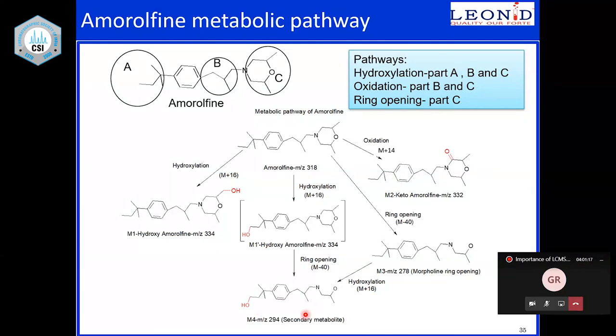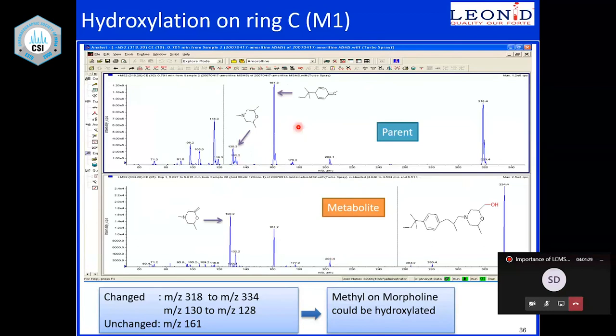This is how we come to know what could be the possible metabolic fate of the molecule. See, this is the information we got, but in the mass spec, that actual hard evidence will be there. What we ran then: hydroxylation on ring C, this 334 will form these 138, 128 and 161. And if you look at the parent, these are two different runs. I have just put one above the other. In the parent, 380, 161 is there, 130 is there. So this 130 is losing two hydrogens, which accounts for 128. The CH3 will become a double bond, so two hydrogens will go. And 161 is remaining as 161.